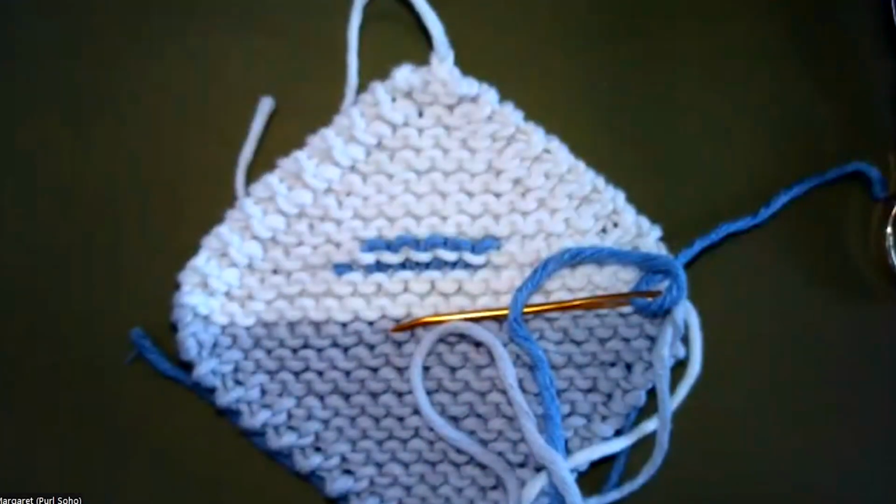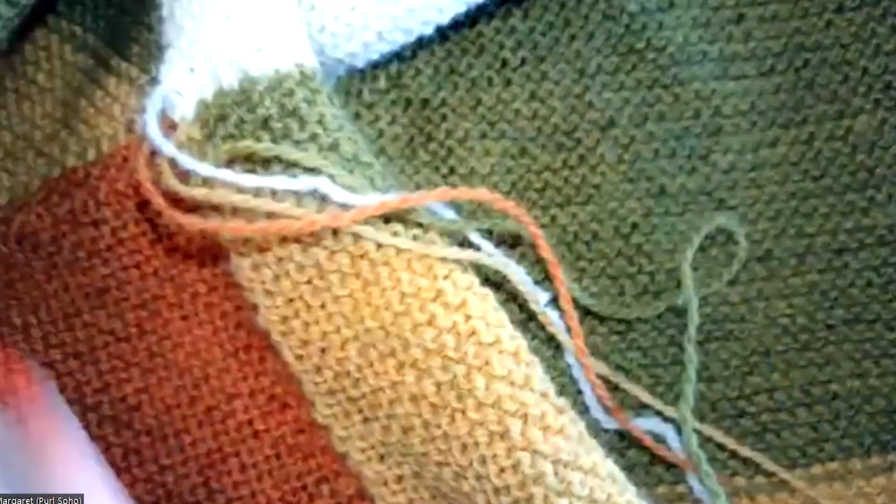Next, I see a question in the chat. It's jumping ahead of me. Here we go. Okay, so the other thing I want to talk about with weaving in ends is the holes between squares. Those are totally normal and just part of how this blanket comes together, but we have some tricks for how to weave in those ends. So let me get my blanket all in here. Hang on. Okay. Give me just a second.